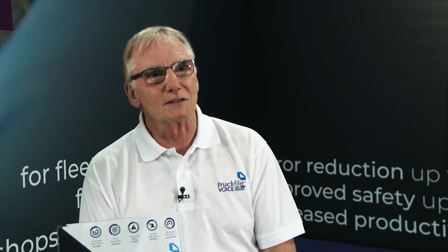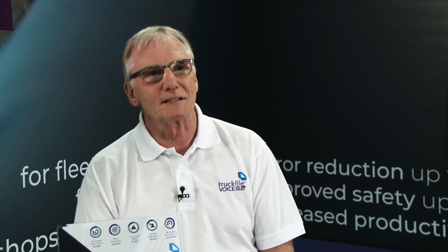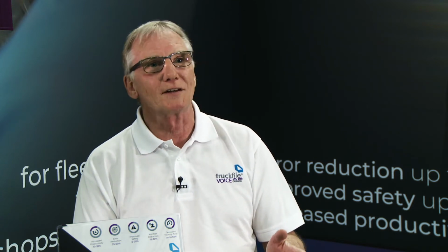As it's evolved, we started off with PDAs, then we went to laptops and PC screens. We then moved to touchscreen tablets. And this is the next evolution of that, really. Everything's moving with technology. I think with COVID-19 as well, it's brought the marketplace more and more closer to technology. You know, they've had to use that during lockdown.